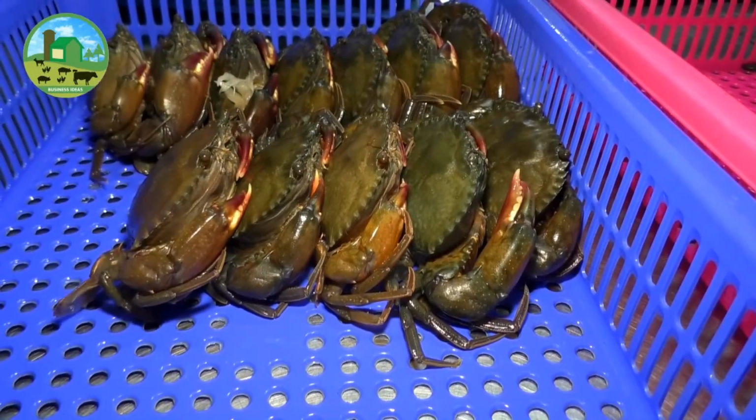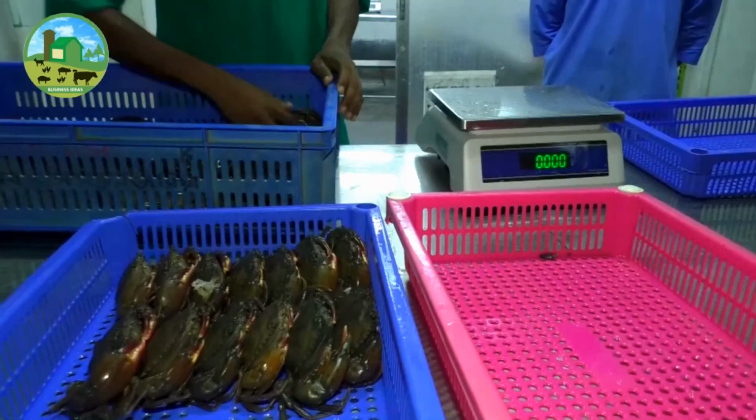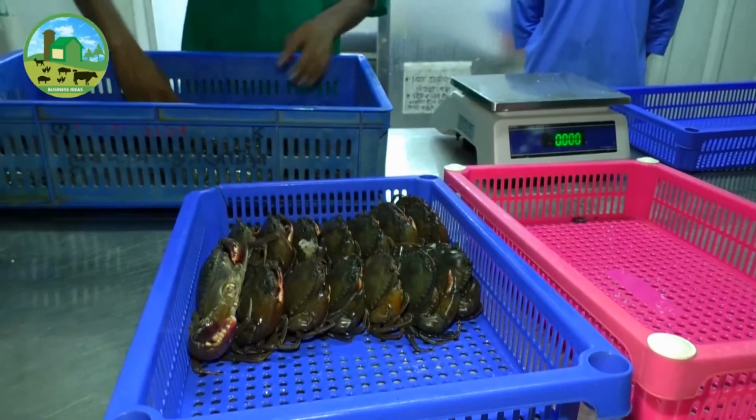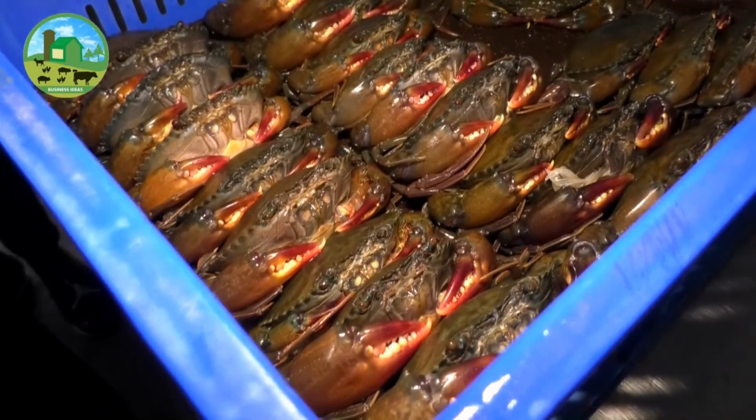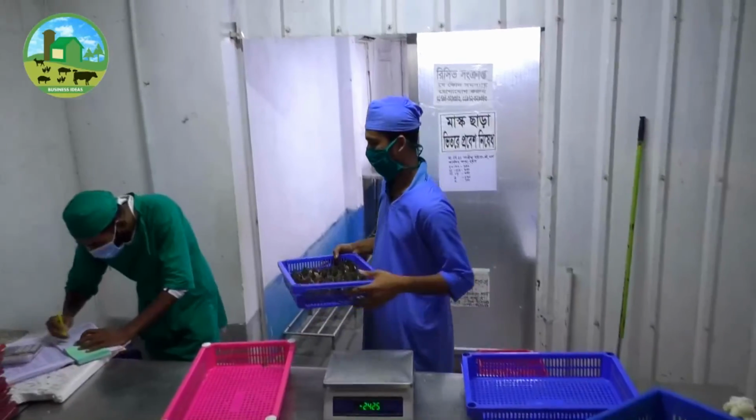Handling and storing of soft-shell crabs. Get the molted live crabs from the box and transfer them to a basin with aerated freshwater. Place the fresh dead soft-shell crabs individually in disposable transparent plastic containers and store in the freezer.